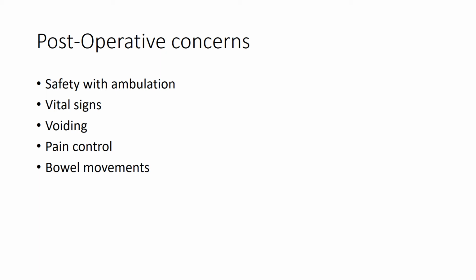When a patient is alert enough and is not nauseous anymore, it's important to check with the nurse that the patient can in fact eat or drink. After patients have anesthesia, it can take them a little while to be able to have the ability to swallow safely.